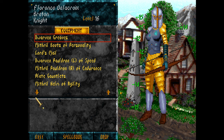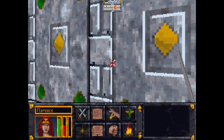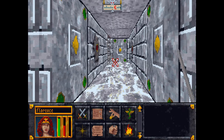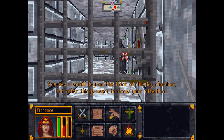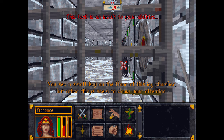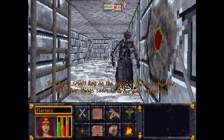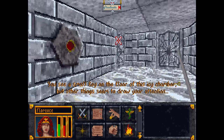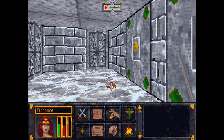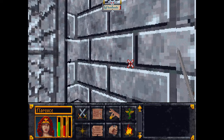There's a secret door here. You see a small key on the floor of this icy chamber, but other things seem to draw your attention. Like, for instance, the wraith. Hello? And, goodbye. You have found a steel key.